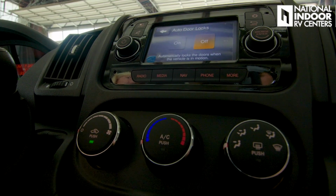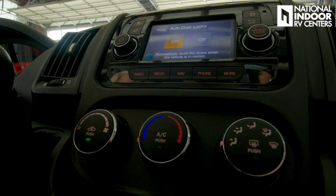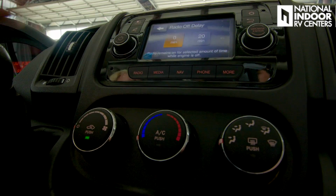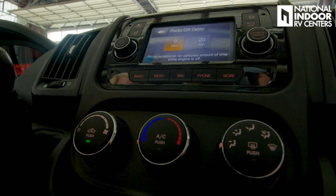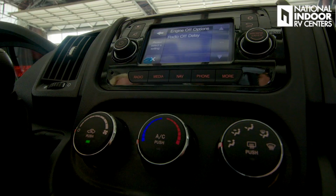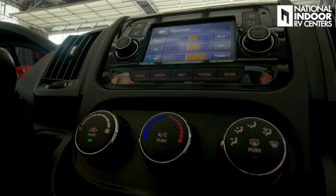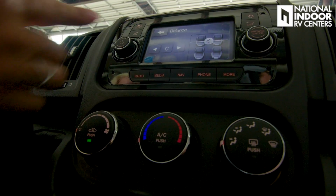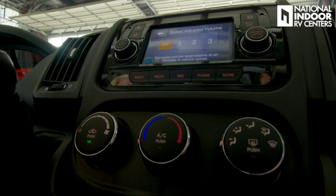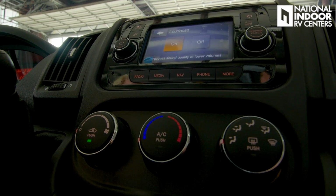Auto locks, so you can have the doors automatically lock when the vehicle is in motion, on or off. Engine off options, so your radio delay, you can have that radio turn off as soon as the engine is off, or you can set it for like 20 minutes. Audio, so you can adjust the sound, the balance. Speed adjusted volume increases the volume level relative to an increase in vehicle speed. And loudness, on or off, improves sound quality at lower volumes.